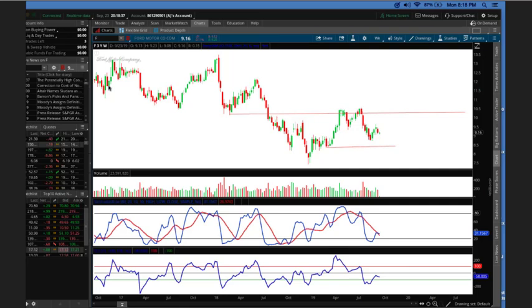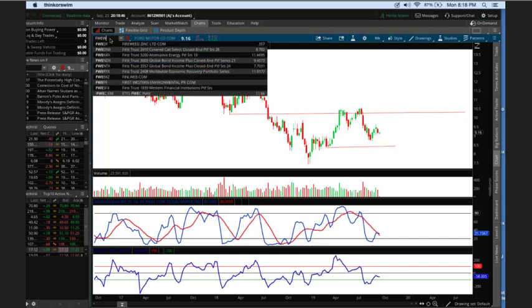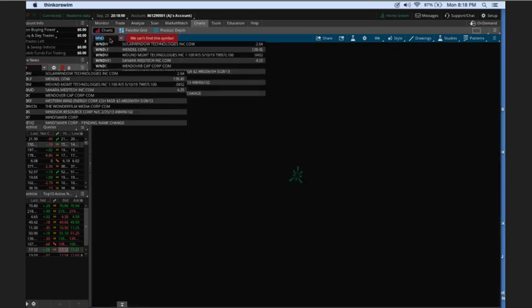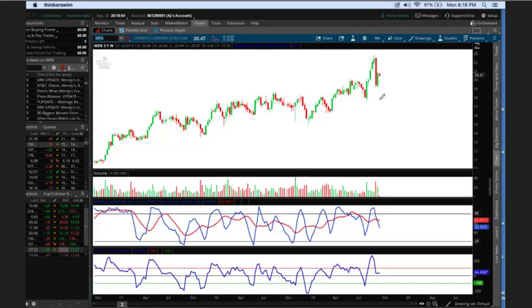Ron is looking at WEN. What's a good entry point for an investor? Okay, WEN. Let me see, get that in there. WEN. Hold on. There we go. All right, so here's Wendy's. This is a weekly chart.